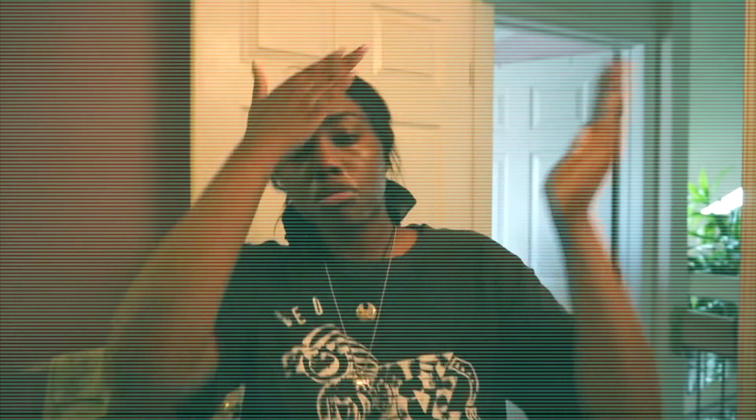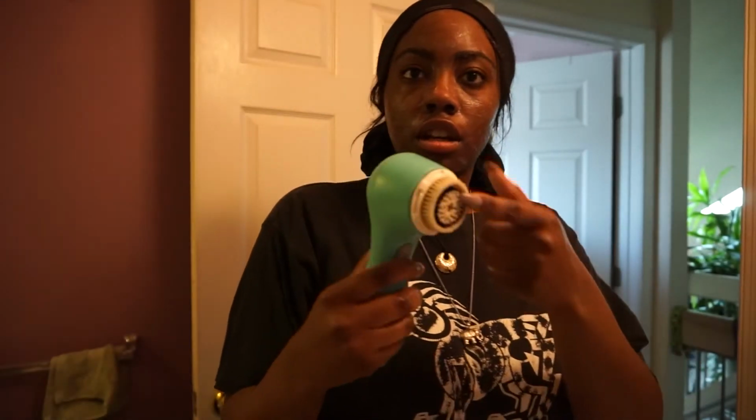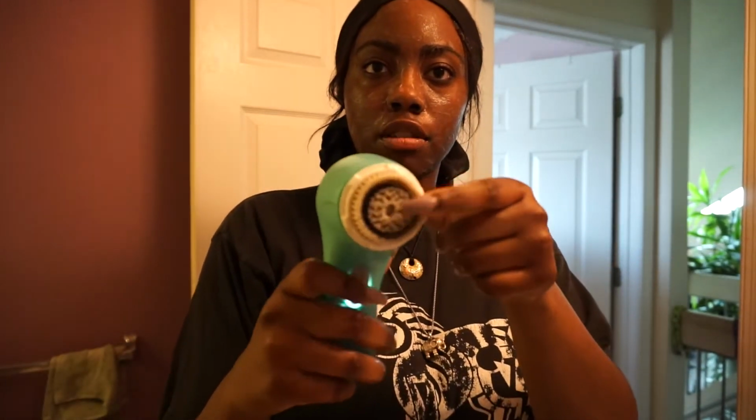So I do this for like a minute. Make sure everything gets nice and in there, everywhere. Alright, so I rub that in for a while. And if you guys have like scrubbers, like Clarisonic. It's basically a brush that is automatic and it moves and everything like that, and it's self-timed, and you just scrub it on your face and it gets a little bit deeper than your hands can.